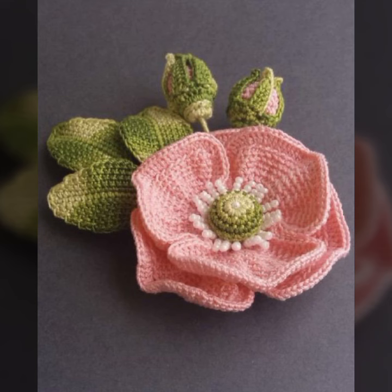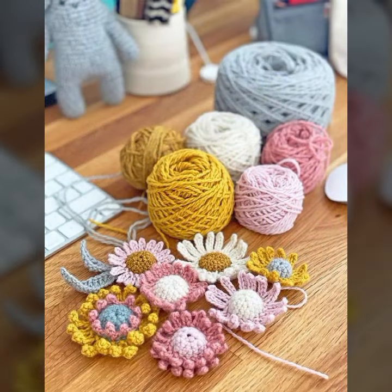Today I will talk about more stylish, beautiful crochet flower designs, new ideas, new color combination contrasts you can see.